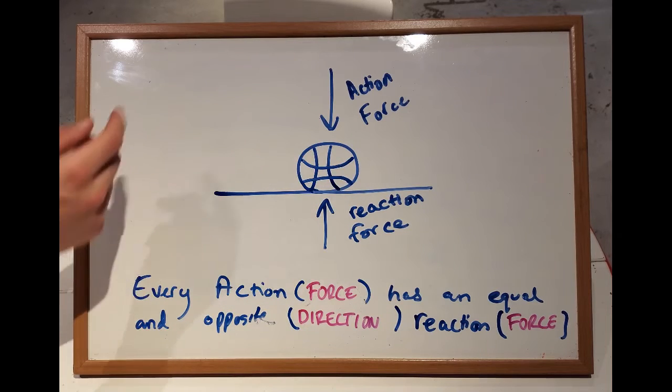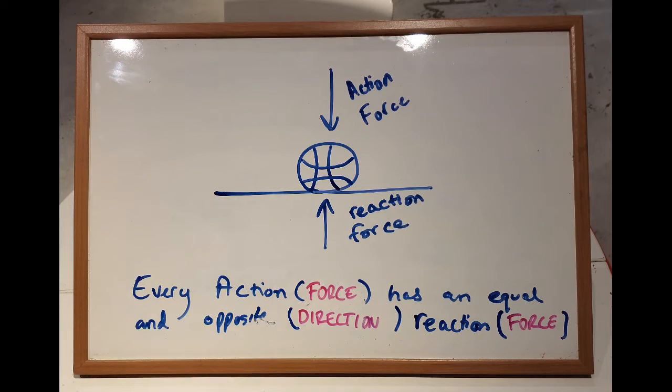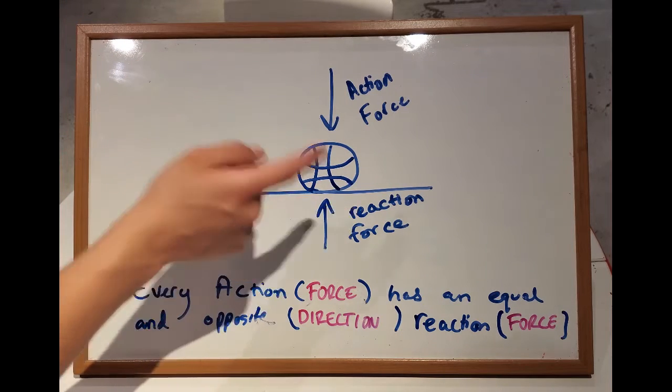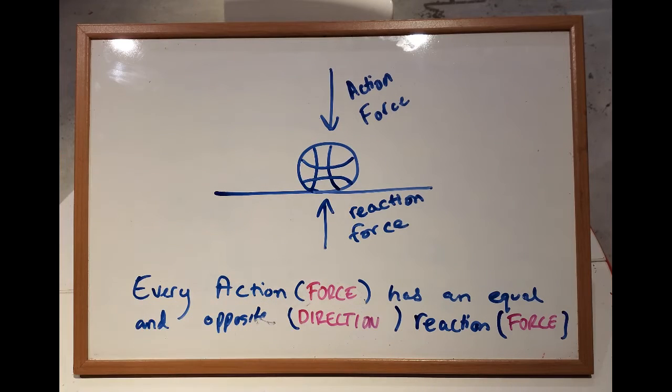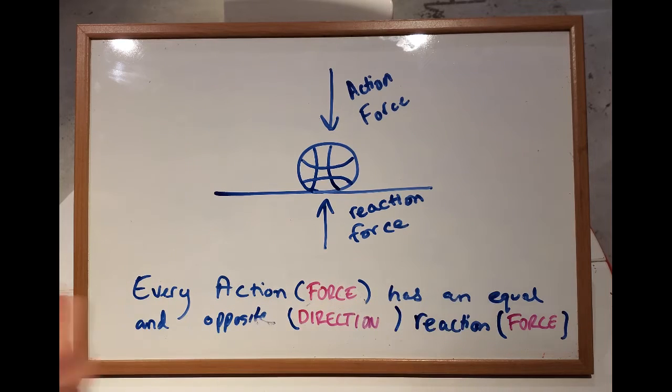Resultingly, the table exerts an upward force on the object. There are two forces which result from this overall interaction: the force on the table and the force on the object. The magnitudes are the same, however, the directions of each force are opposite. We call the force exerted on the table the action force, and we call the force exerted on the object the reaction force. Therefore, we can break down Newton's third law by looking at the example. For every action force, there is an equal and opposite reaction.